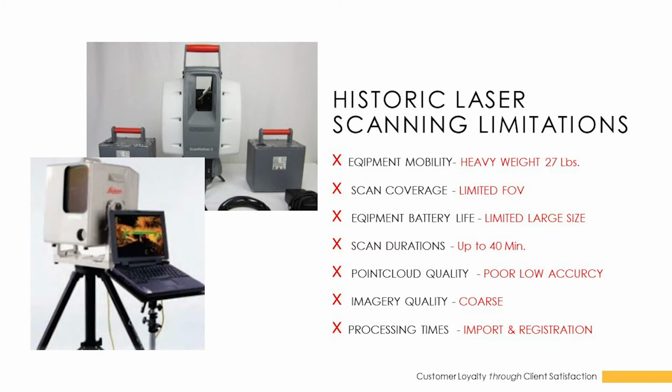They say, you know, if you want to know your future, you have to look at your past. That's why this slide is here. So we have an appreciation, and we can put things in context of where we are today with laser scanning, or reality capture, as I keep saying.